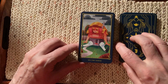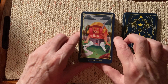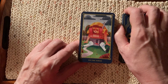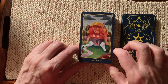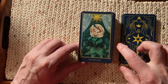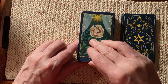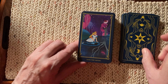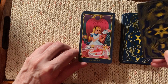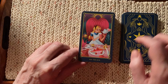The Tower, here's Alice when she grew too tall inside a little cottage. Can't remember if it was the White Rabbit's cottage, I believe it was. The Star is one of the flowers in the garden. The Moon. The Sun, Alice at the tea party.